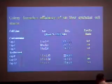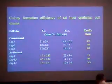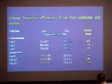And so what we learned, if we looked at the way these cell strains that we derived grew, they have some very interesting properties consistent with our hypothesis.